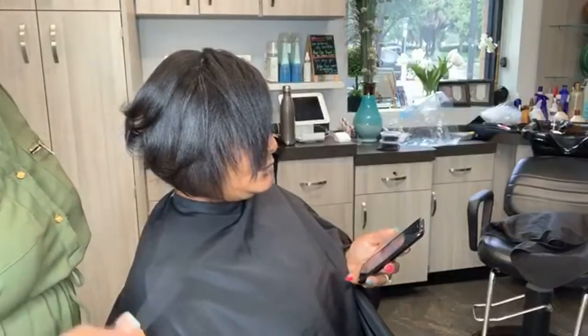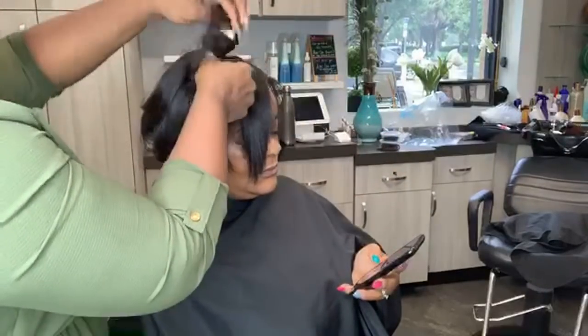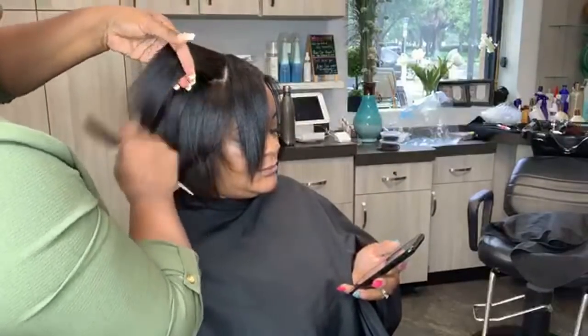Go to your Walgreens, Rite Aid, any one of those stores, and just get a hair, skin, and nail vitamin of your choice. You'll see the difference.